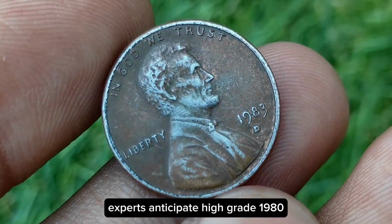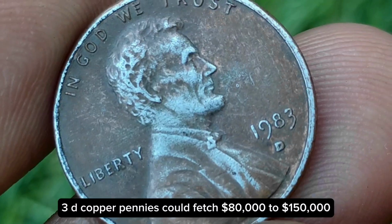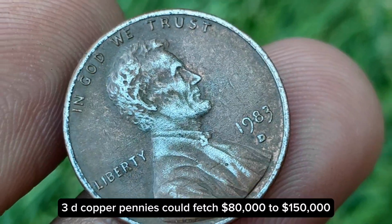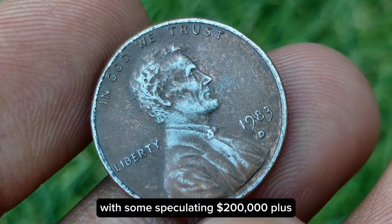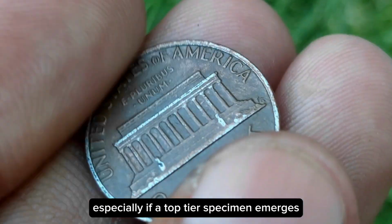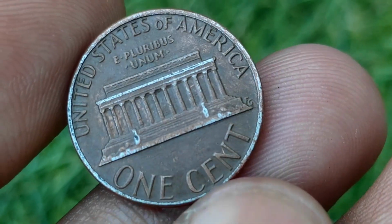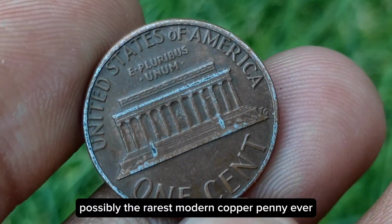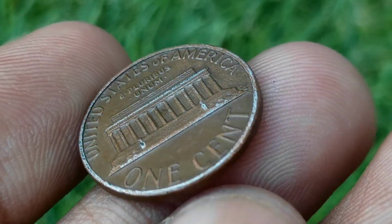Today, experts anticipate high-grade 1983D copper pennies could fetch $80,000 to $150,000, with some speculating $200,000 plus, especially if a top-tier specimen emerges. Contemporary stories hype these coins as possibly the rarest modern copper penny ever.